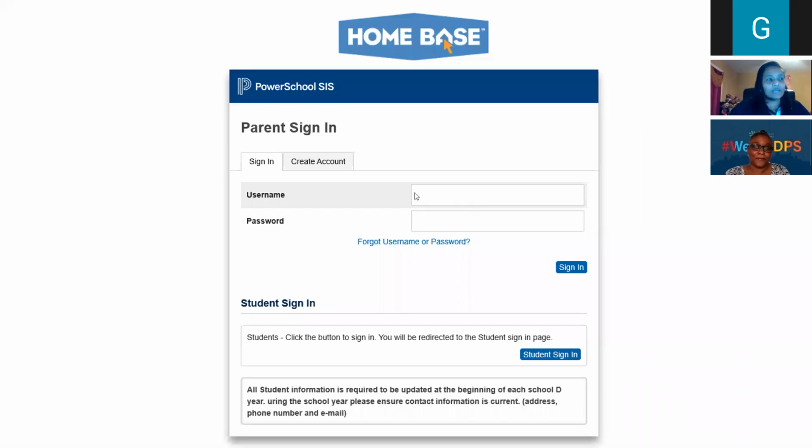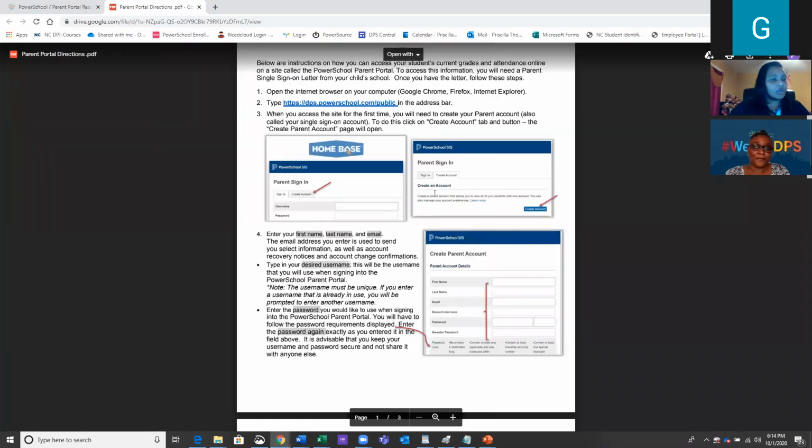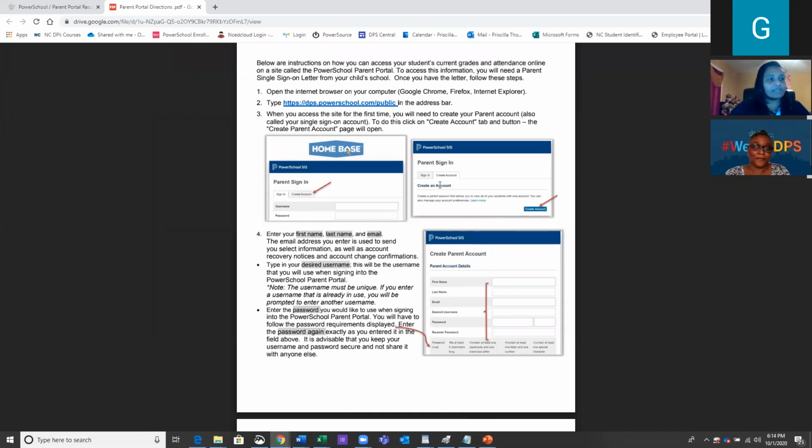We have the login screen where you have your username and password if you already have an account. If you don't and would like to create one, you want to make sure you click on the Create Account tab. Next, after you click the Create Account tab, a next pop-up window will appear, and you want to click on Create Account on the blue tab. The new window will populate, and you will have first name, last name, your email address, your desired username, your password, and you will re-enter the password.